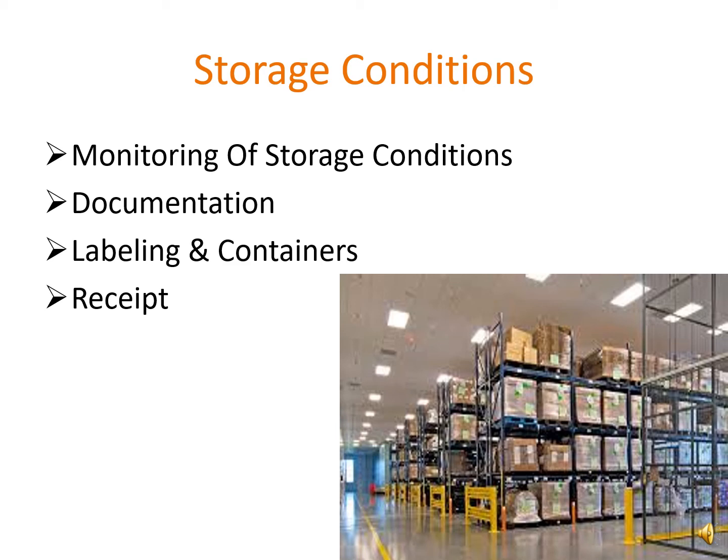This will be the requirement of the containers, and after that the container should be clearly labeled. At least it should have the name of the material, batch number, expiry date or retest date, its storage condition, and its reference to any pharmacopoeia if there is one, labeled clearly on the label.